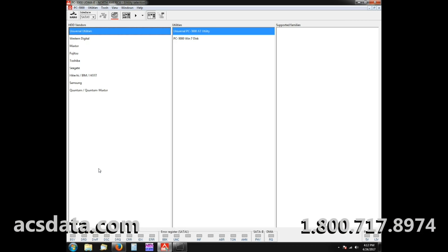Okay, moving on now with case 407572. Everything during the repair part of the process seemed to go fairly well. No issues, no obvious damage to the platters. So we're going to go ahead and connect this to our PC3000.